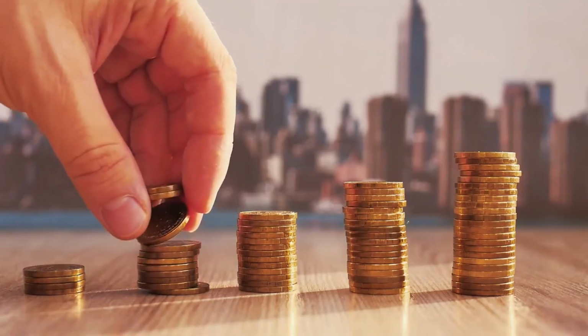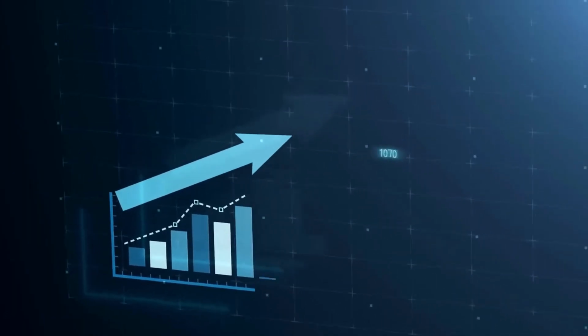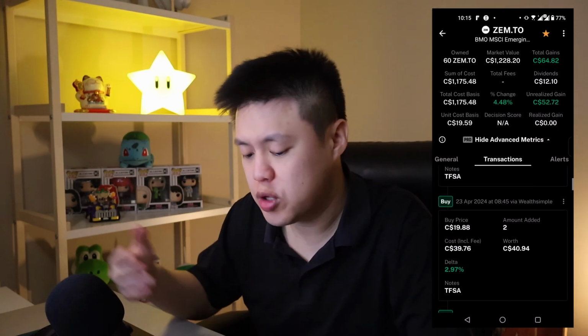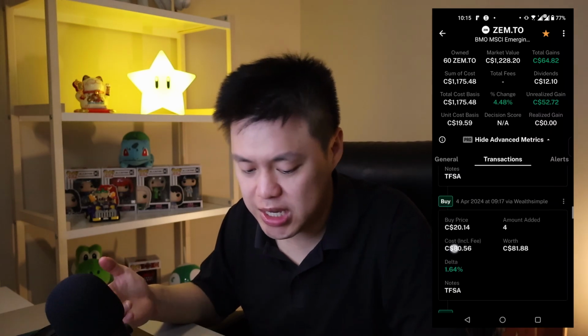I'm looking to diversify my portfolio a little bit more. A third of my portfolio is in just 5 US tech stocks, and I'm looking to invest in markets with long-term growth potential. Investing in emerging markets fits right into my strategy. Whenever possible, I just invest into ZEM whenever I get my dividends. So 2 today, 2 on the 23rd, 4 on the 16th, 6 on the 4th. You get it. My portfolio generates about $450 every single month, and this month I invested all of it into ZEM.